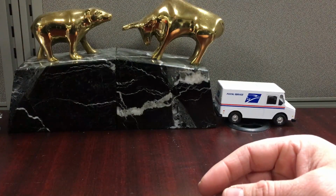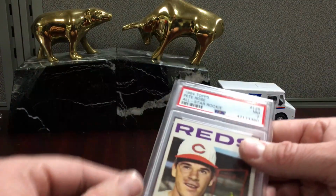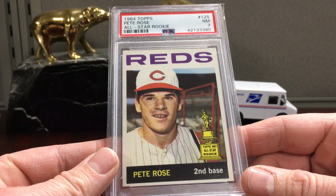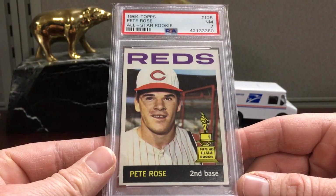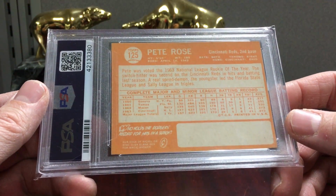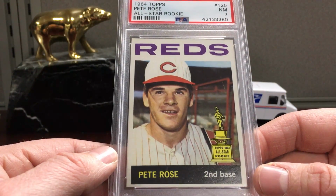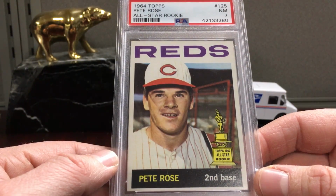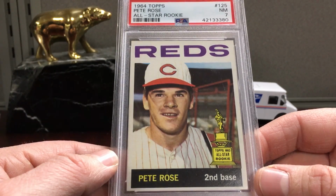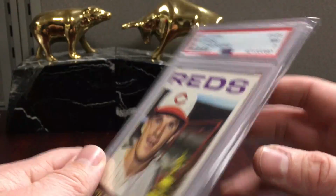This is probably my coolest Pete Rose card. Really like this one. I have sent this card in before raw and gotten a 5, which I thought was pretty good. But this is a 7. And I just really think it looks great for a 7. The centering looks really nice. It looks almost 50-50 right to left. Top to bottom looks pretty good too. I don't see any crazy flaws.